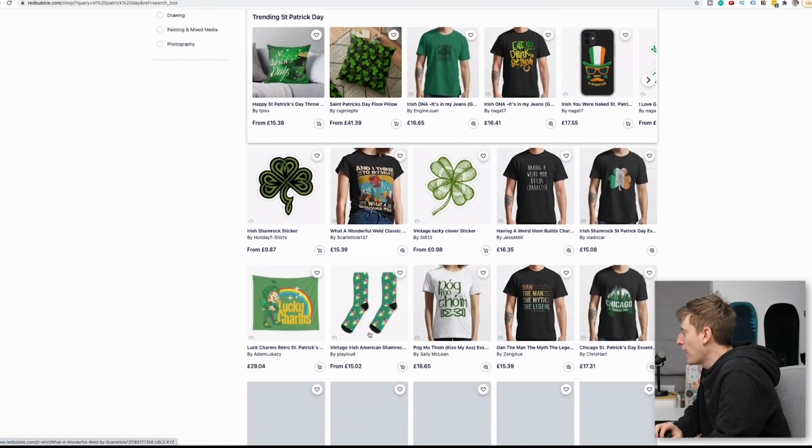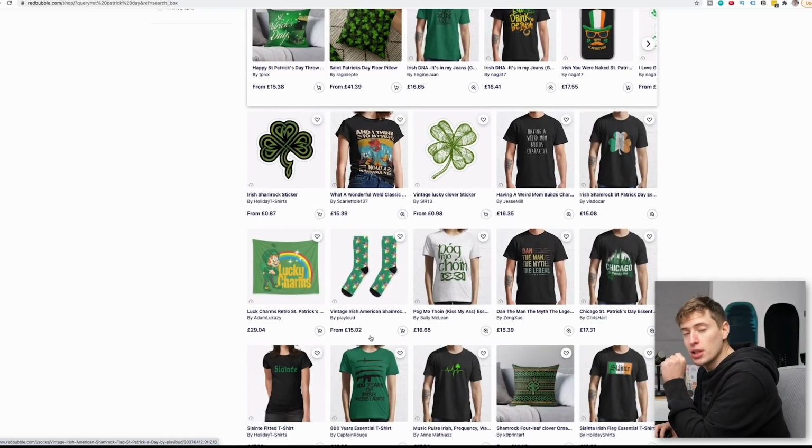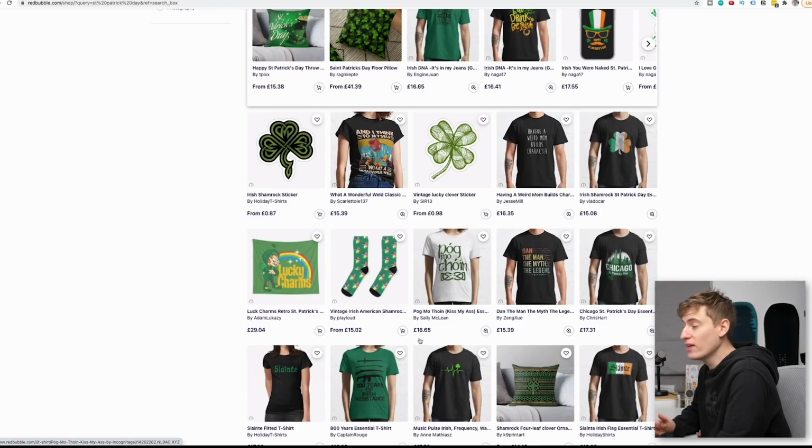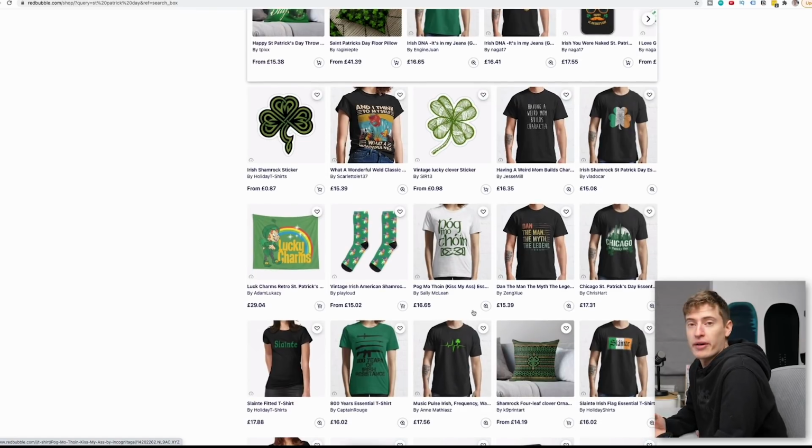Brilliant design. And bear in mind, you don't just have to work on t-shirts for St. Patrick's Day. You can do coffee mugs, stickers, socks is a good one, pillows is a good one, t-shirts is obviously a really good one, and t-shirts is the most popular one. But you know what I think will be popular this year? Face masks. Definitely try doing face masks, because I think everyone's going to have to be wearing face masks during St.